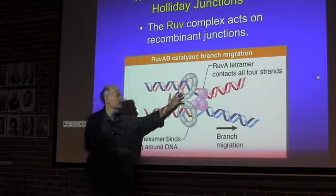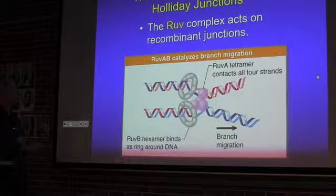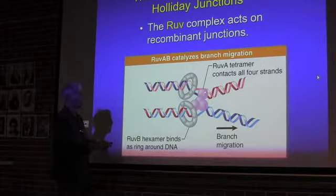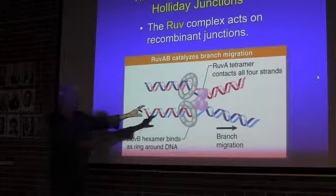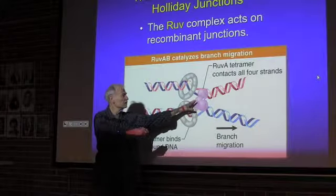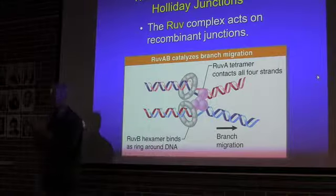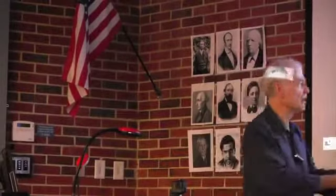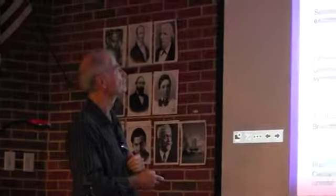These 2 helicases here, RuvB. RuvB is the engine. RuvA is a scaffold. It binds to the crossover point itself and facilitates a rearrangement so that the joint, just simple crossover, becomes the classic Holliday structure. So let's proceed here.